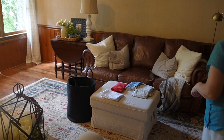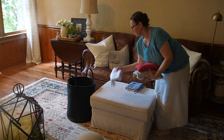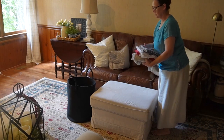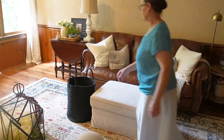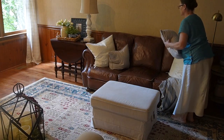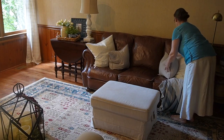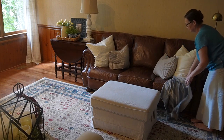Next thing on my chore chart is to tidy up the main living space. And this room is pretty clean. I just have some laundry that I need to put away. And then the basket needs to go back into the laundry room. And then the pillows need to be fluffed. So that's all I had to do in this room today to keep it nice and tidy and clean.